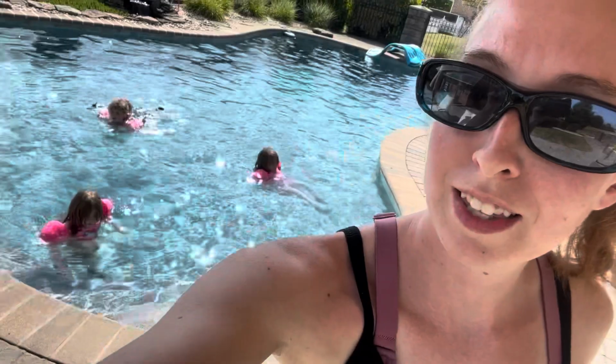So I think I've mentioned this before, but I love the fact that they're old enough and confident enough that I can just chuck them in the pool with their little water wingies on and they can swim all by themselves and I don't have to get in, because sometimes they'll stay in for like 2 or 3 hours at a time, and that's too much for me unless I'm like in there scuba diving with my dad.